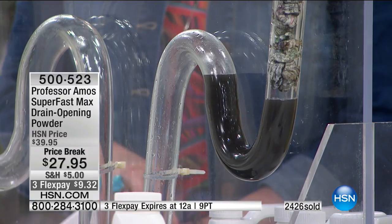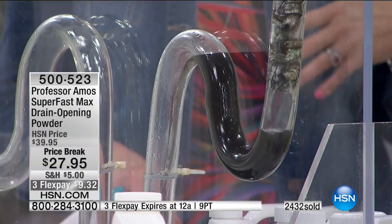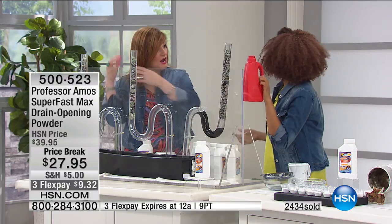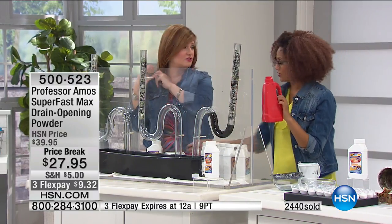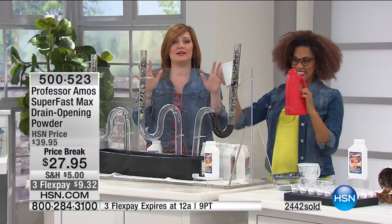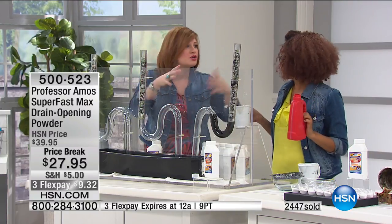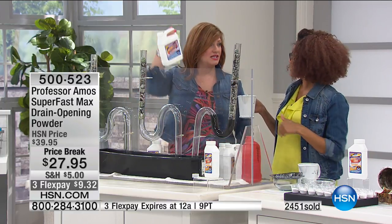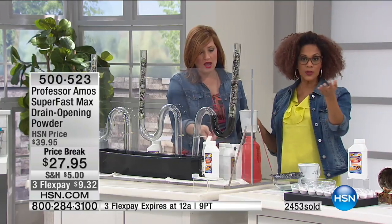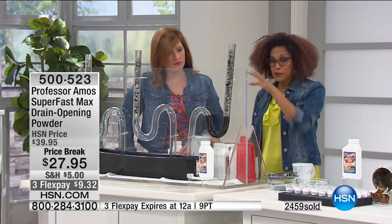This is a hair-dissolving formula. The culprit in our bathroom is the hair. My husband's like, can you just make sure it doesn't go? And I'm like, I can't help it. You try to catch it. But we have just a spare bottle sitting right next to the shower. That's what I tell people to do. Get this on hand. You've got the equivalent of four bottles.